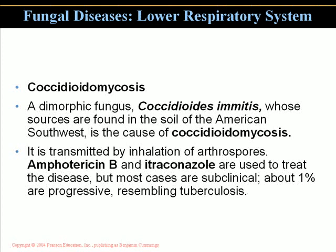Coccidioidomycosis is another type of organism that can infect the lower respiratory system. This is a fungal infection. Coccidioides immitis is basically an organism that's found in the soil in southwest America. It causes coccidioidomycosis. Treat it with a very tough antifungal agent referred to as amphotericin B.